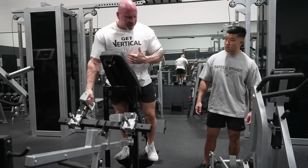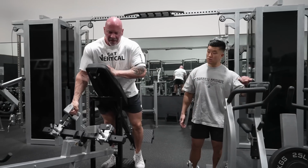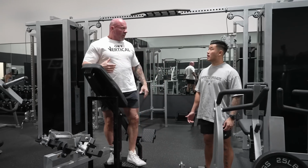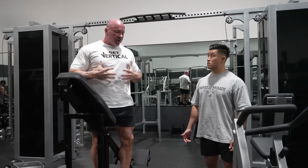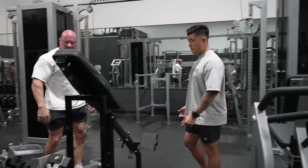And so you get less of that compression. That's the part that I hate about chest supported rows. This one here, you don't get the same compression on your lungs and your sternum. Yeah. Because of where the weight's loaded. It's not loaded up on the end, it's loaded directly underneath you. So you're able to maintain a little bit of an arch and open up here and not get that same compression. Yeah, jump in and see how it feels.